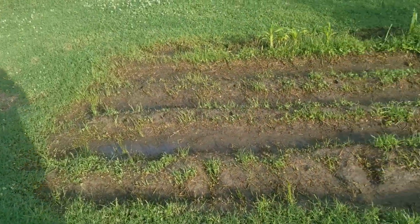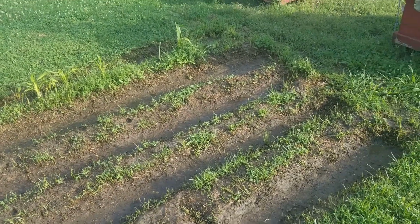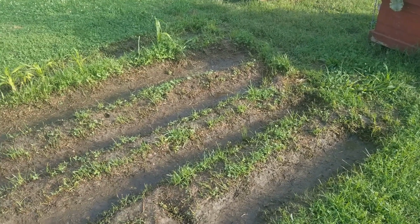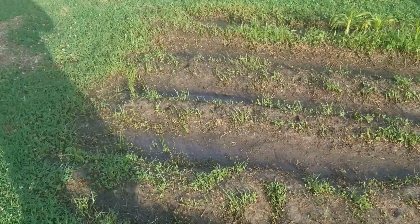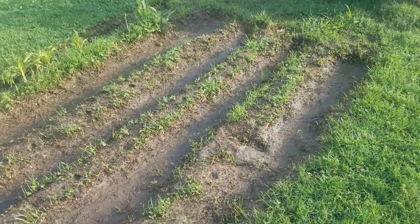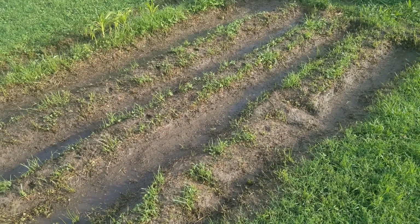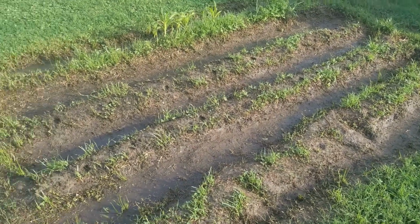Planting update, 9th of June 2024. I'm about to give up on these rows. The beets that we put in here took off. They got about that big, and then they never did anything else.